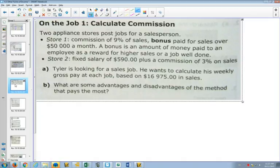is our first example. There's two different appliance stores, store 1 and store 2. One has a commission of 9% of sales, with a bonus if you sell over $50,000 worth of stuff a month. And the bonus is an amount of money paid to an employee as a reward. Store 2 just gives you a $590 salary plus a commission of 3% on all your sales.